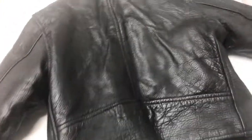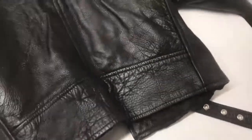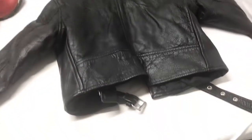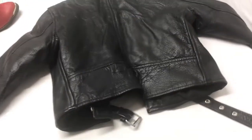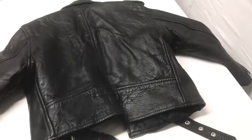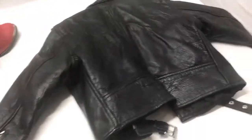Right off hand, I can't tell you what size it is, and honestly, I didn't even look it up. What I know about leather coats on eBay is there's a lot on there. If I can get 25, 30 bucks, maybe I can get 40 out of it. We'll see, but I'm pretty sure I can get 25, 30 for it. It's in near excellent condition.